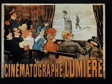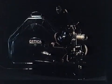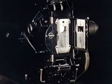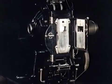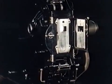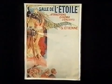Paris, 1895. The brothers Lumière give the first public movie show. One of the first German film projectors, Meister's Kinematograph. The combination of the transport mechanism with the magic lantern projects the 35mm film. One of the first film posters. A dyed film. The virage is applied to create the impression of color.